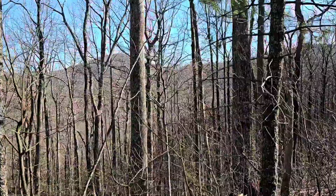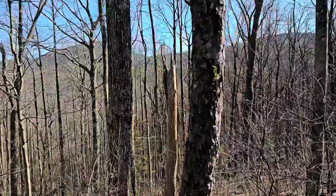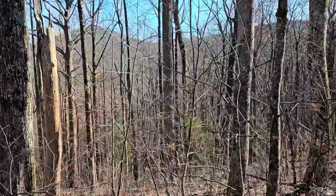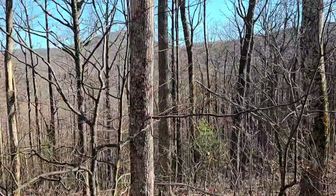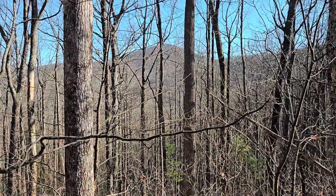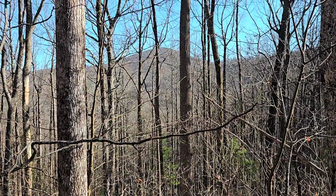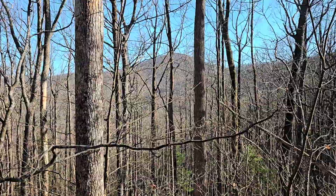I've done it before. It's a tough mountain. It's not undoable by most people. If you're in any part of conditioning, you can pretty much do it. But it is pretty imposing when you're down here. But it's still a beautiful day. Awesome hike. Hope everyone's doing well.